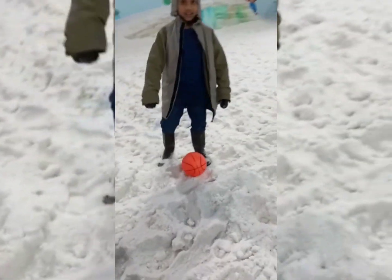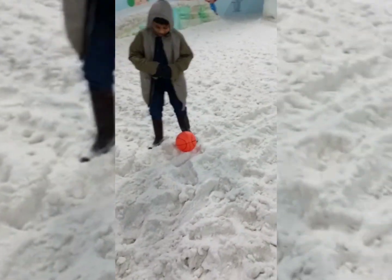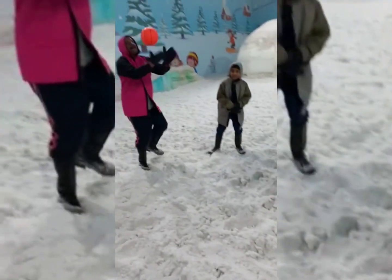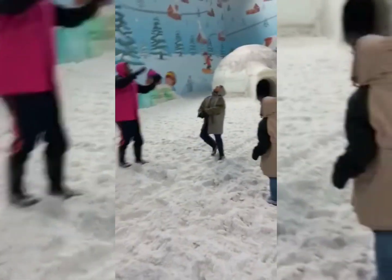Some activities are there, like sliding, basketball and hanging bridge. The ambience is very amazing and you should come and experience it. Once you see this, you will definitely love to come here.